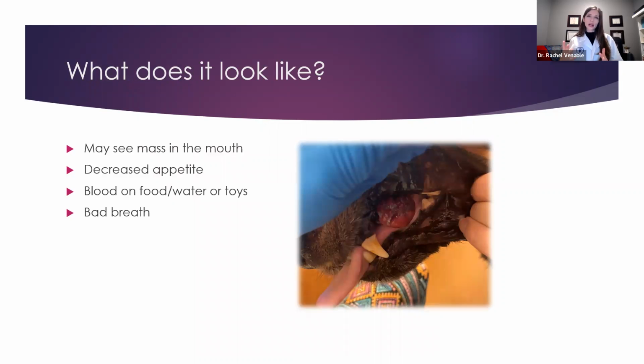So what does this look like? Well, you might notice an actual growth in your pet's mouth. Usually it's black, but not always. It could be like the one in the picture here, where it's almost like a pinkish flesh type color. You might notice that their appetite's down or that they're eating funny.